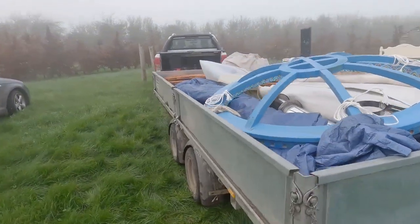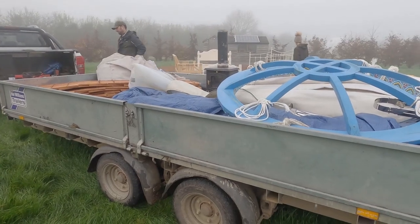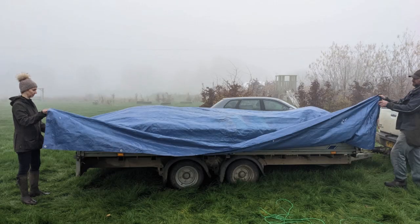There we go, the blue yurt all packed up, ready to go. I didn't need any tools, either. So, yeah. Bye bye, blue yurt.